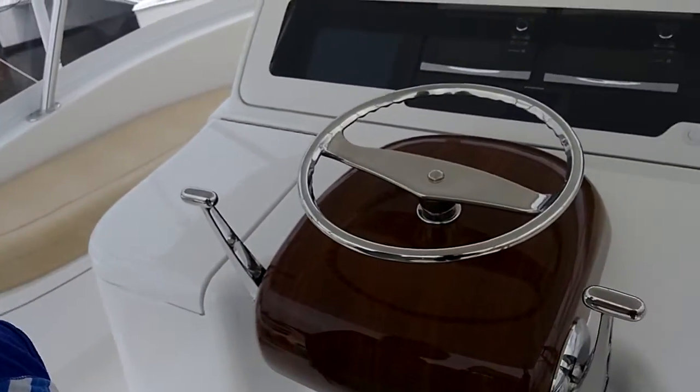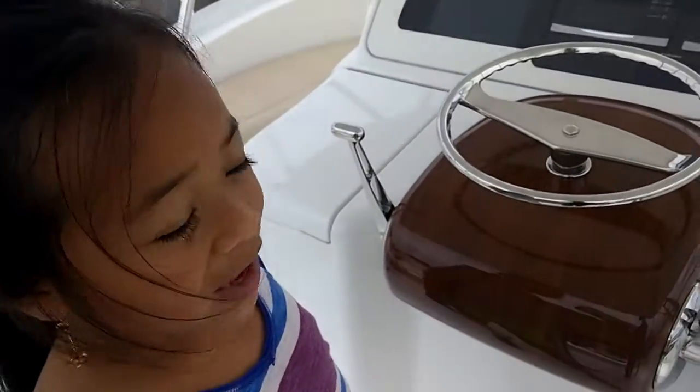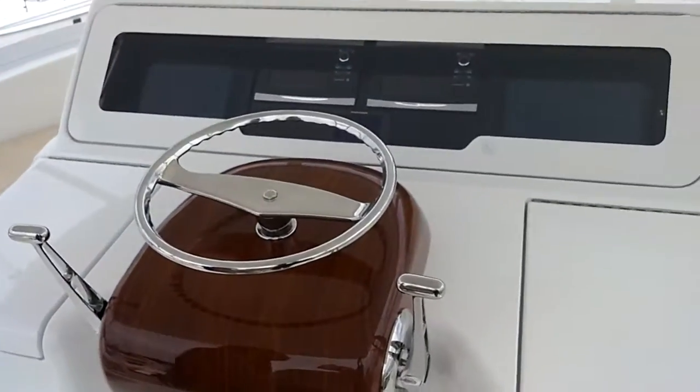So this one is 120,000. If you can afford it, would you buy it? Please tell them in the comments. 120 grand, Kali. Yeah, it's not cheap, but it's nice.